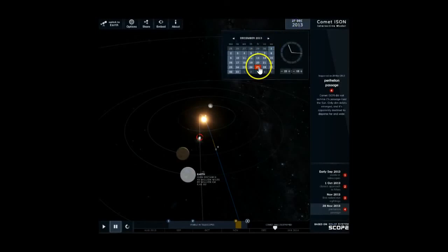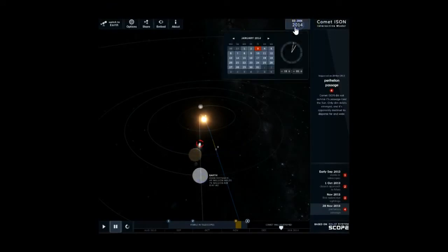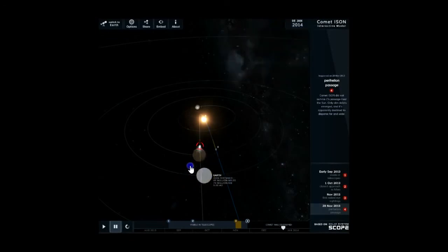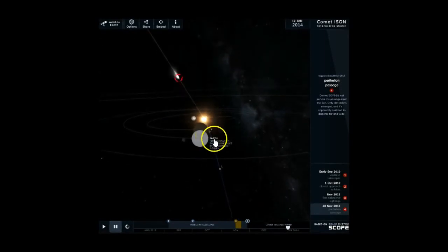Now here, this is what I was talking about. Both on the trail as ISON comes out, at this point, Venus would encounter that debris trail first. So it would be neat to have some telescopes on Venus. That would give us some indication. You see that? Plus, we're going to have the moon between us and it at that point. And you ever seen all the craters on the moon? You wonder where they come from, guys? It's events like this if they get this low.